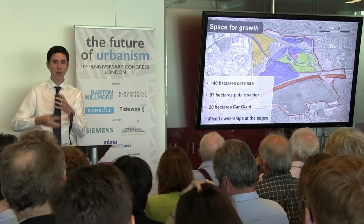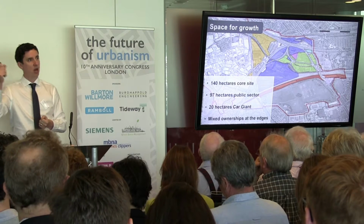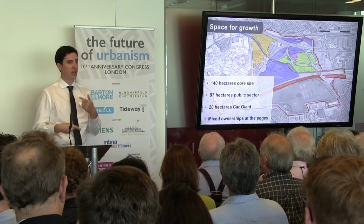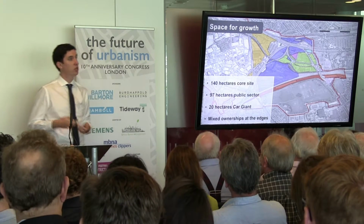And then across that you've got OPDC with 97 hectares of land, Car Giant owning 20 hectares of land, and some small-scale sites around the edge. So actually, all we're trying to achieve is very deliverable, so long as we can figure out a way to work together.